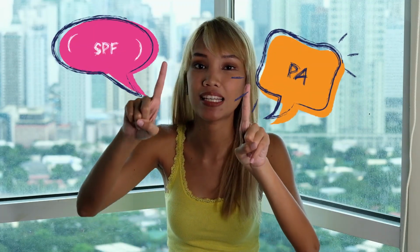So always, you now have two things to consider: the PA++ and the higher SPF combined together. Also, when choosing a sunblock, always look for one that can protect you from both UVA and UVB. Now these days, it is already shown on the sunblock that it has UVA and UVB protection.